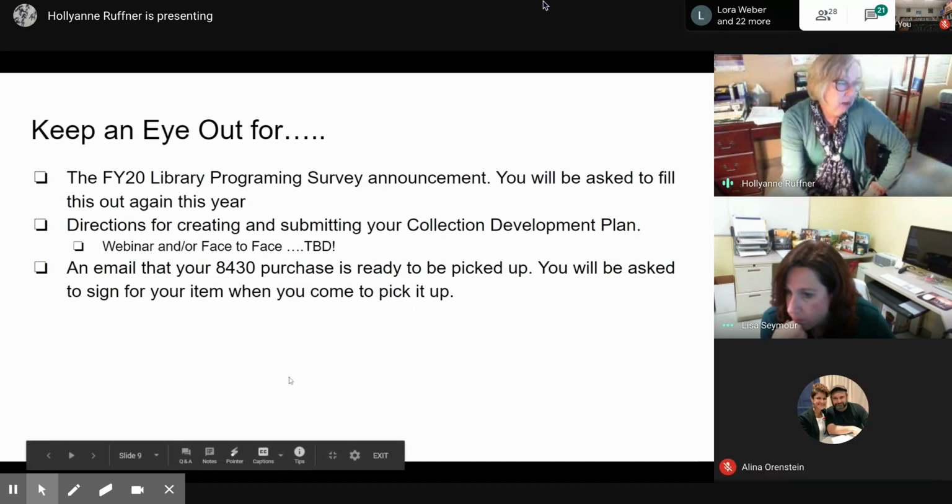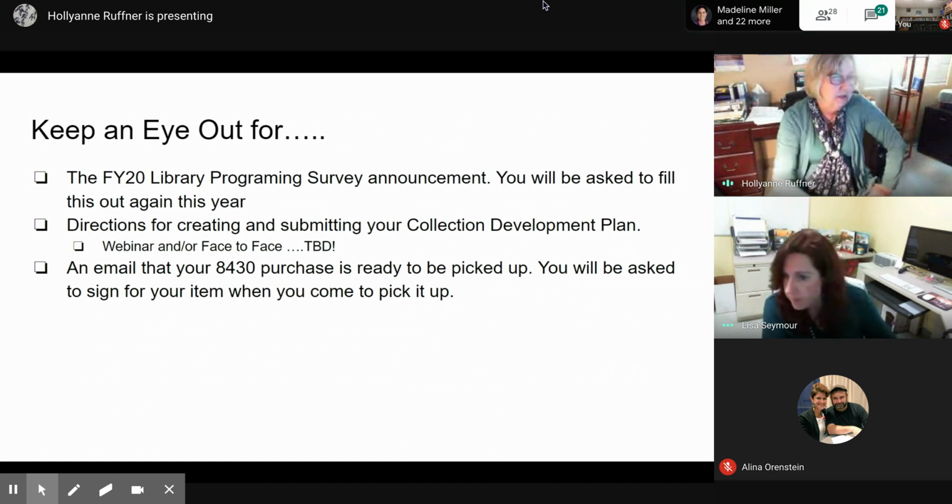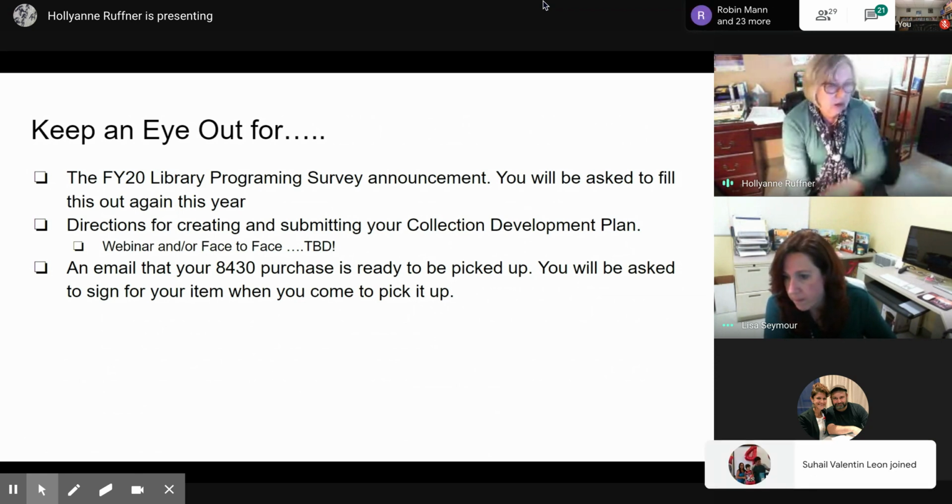Please watch for the email that your 8430 purchase or selection is ready to be picked up. Teresa's formulating those orders right now. It's going to take at least 30 days to get them all in, and she works with the red tags and your inventory, and it'll all be perfect when it's time for you to pick it up. But watch for an email that says your item is ready for pickup, so that it doesn't lag here over the summer.